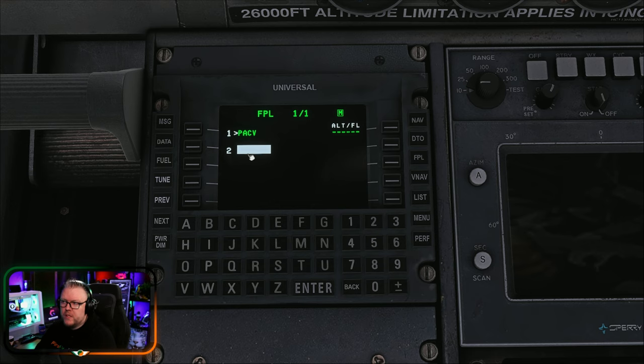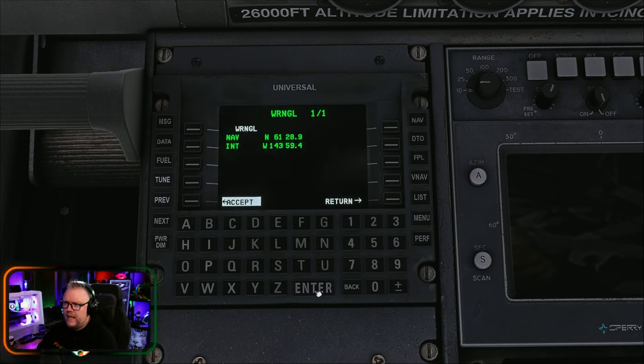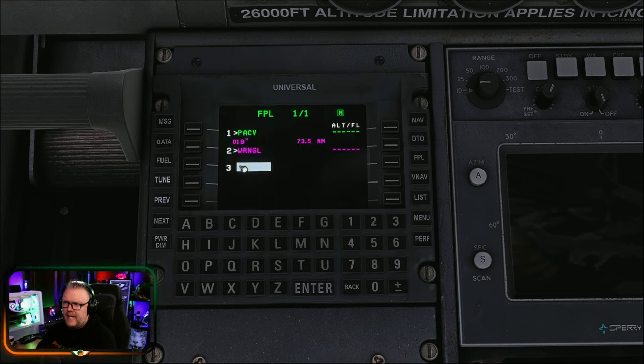If it's a waypoint or an airway, it depends where you're going to throw them in, right? So our second one is just going to be this Wrangell one. So it's going to be W-R-N-G-L. Enter. And it's going to give you a lat long or your nav. Yeah, accept. And then our third waypoint is actually going to be our first stop of the night.